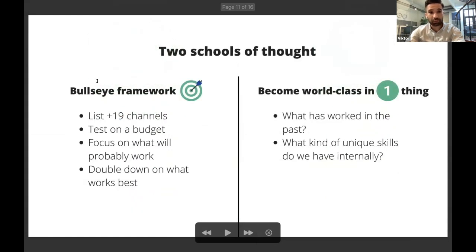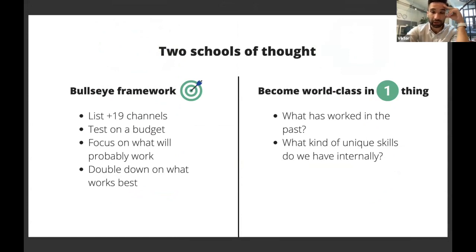Under the Bullseye framework, which was popularized by a book called Traction, the book is written by the guy who started a search engine called DuckDuckGo. I highly recommend you read the book. It's awesome. It has a lot of examples, and it definitely helped me in my first job as a head of marketing.